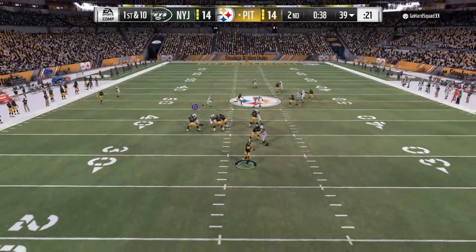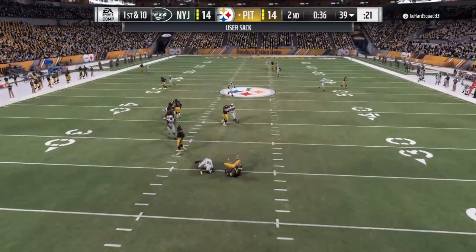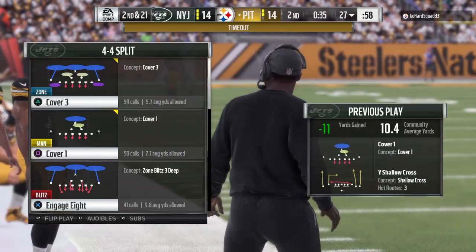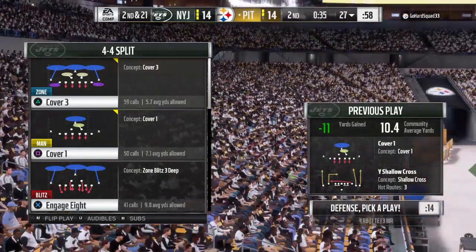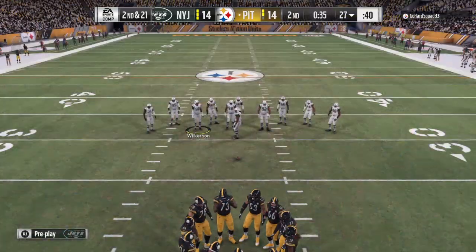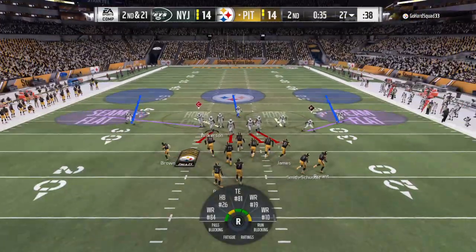On 1st and 10, it's Roethlisberger. And no escaping this time as he'll go down. They got him for a sack. Now before this 2nd down play, we'll get whistles and a timeout, as the clock will stop with 35 seconds to go in quarter number 2.